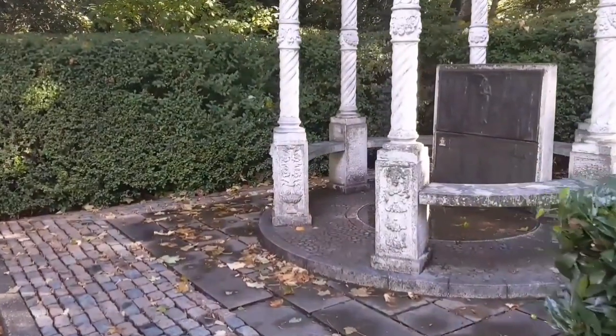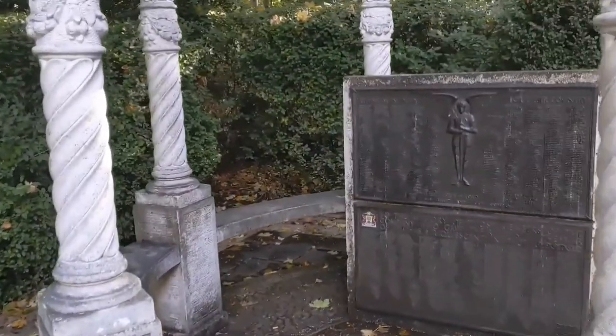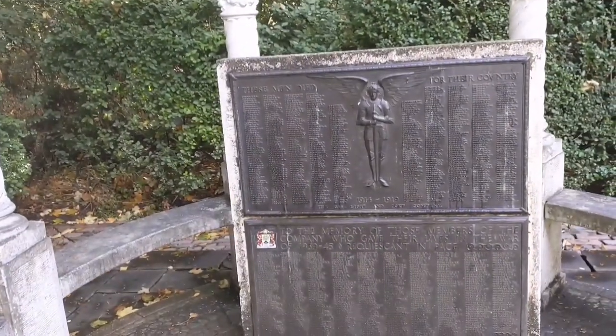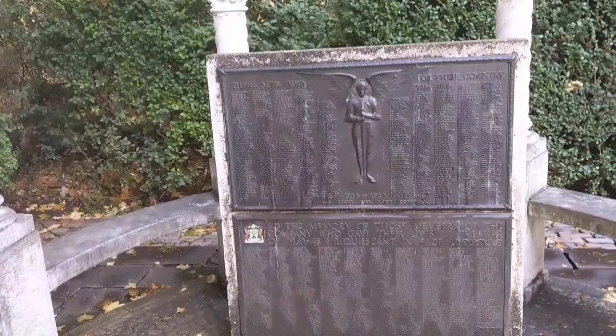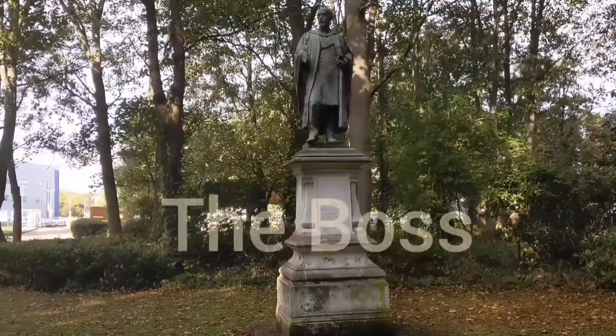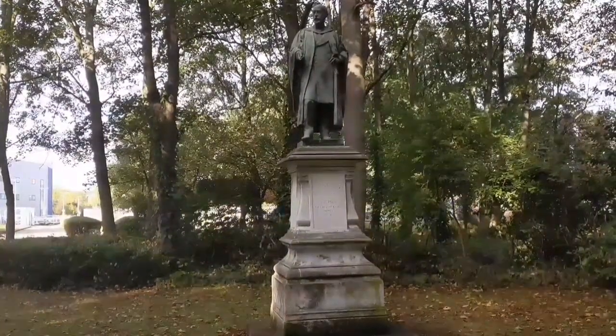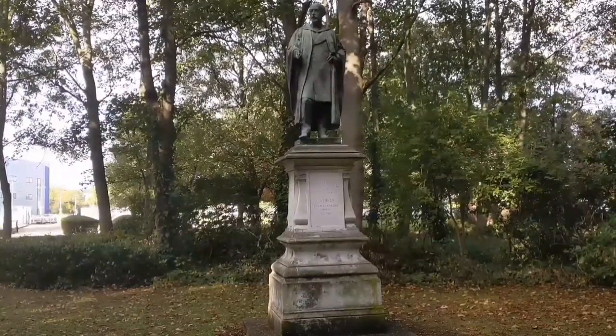Let's go into this rotunda. That's another memorial plaque to people that died. No, it's actually the Second World War, I do beg your pardon. That one's the Second World War. There's a memorial to the governor of the gasworks, the Gas, Light and Coke Company. He was the governor between 1906 and 1916.